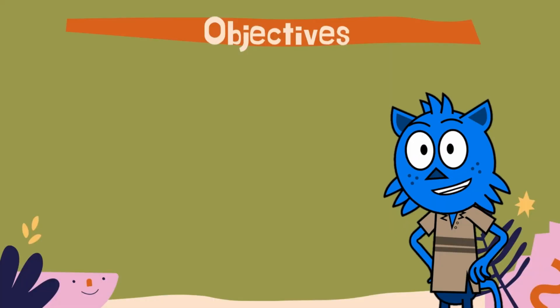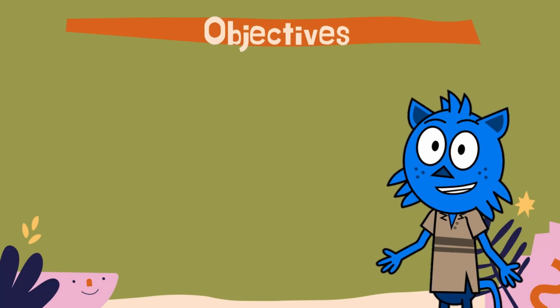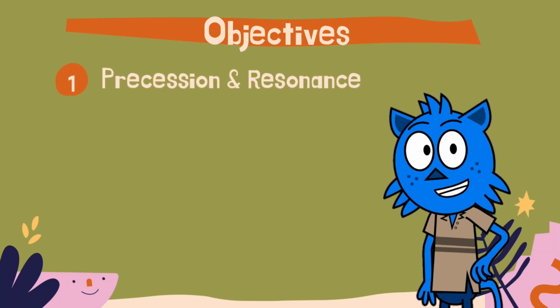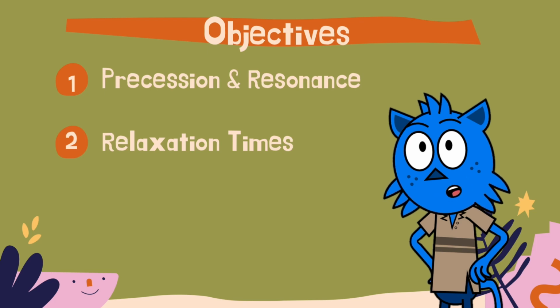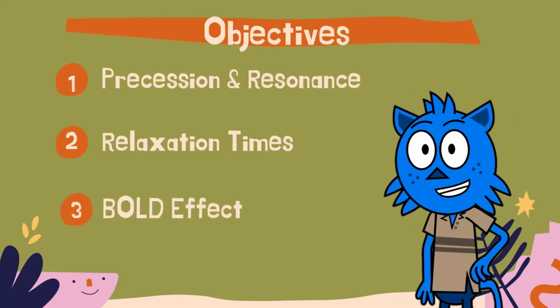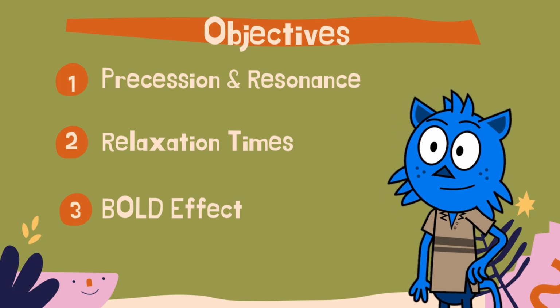Let's dive in. Before we can get to the telepathic nature of MRI, we have to cover a few key terms to understand the process. First, we have to review the natural rotations atoms make, known as precession and resonance, which both play a role in the MRI process. Next, we'll talk about the characteristic relaxation times of these processes that dictate the speed that MRI can take images. Finally, we'll examine the blood oxygen level dependent, or BOLD, effect that relies on the resonance of deoxyhemoglobin, which can be used as a substitute for brain activity and is the signal researchers use in functional MRI to read minds. Let's see how it works.